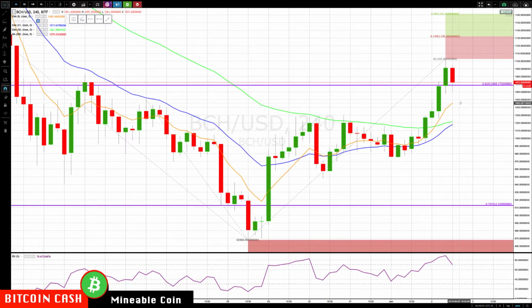So on this pullback, we're going to be watching for key support coming in about 1045 to 1050. You can see that was a huge resistance zone here, and we got the rising 8 and this resistance coming potential support. If it falls through there, I'm going to be watching for this area of resistance becoming support, which is coming in with the rising 50 and rising 21, which is about 1020. Then if we were to break below there, I'd be looking just around the round number of 1,000 and buyers stepping in there, and then a rotation.